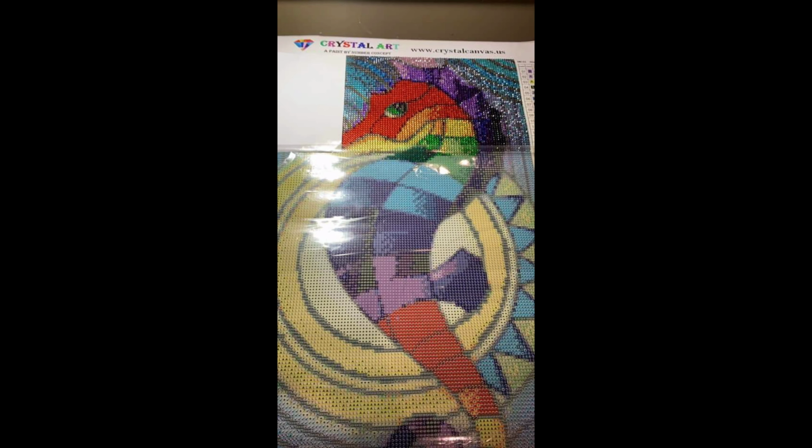Okay, Randy is working on this one. It is a 30 by 50. It is all crystal drills, guys. This is from Crystal Canvas Art. I absolutely love them. I highly recommend them. If you like doing crystal drills, they have beautiful work. Anyways, this is a full round with 29 different colors and only cost $23.